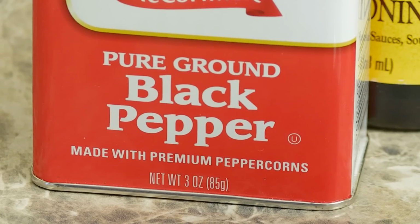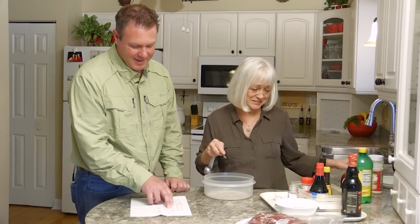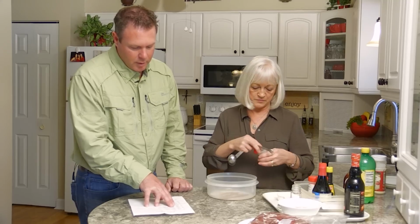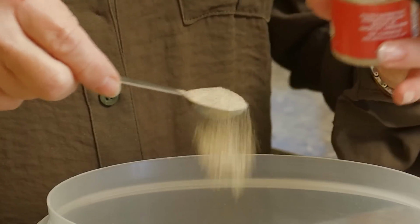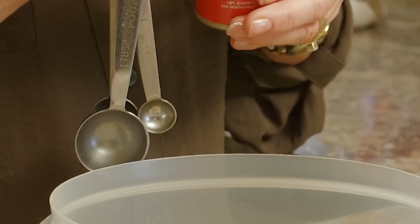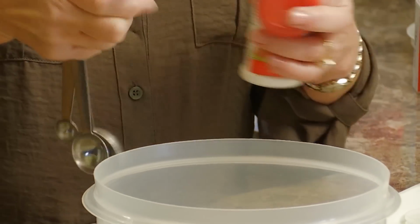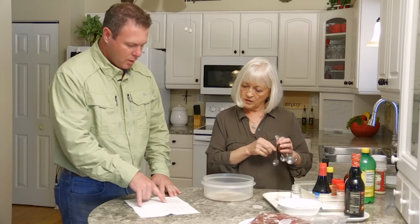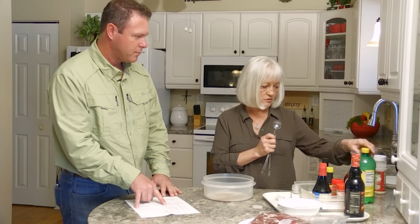1/4 teaspoon of black pepper. Got to have all the peppers in there if you like. It calls for a lot of pepper. Let's see. 1/4 of red pepper. Now we need 1 teaspoon of white pepper. There you go. Okay. 1/2 teaspoon of meat tenderizer. 1 teaspoon celery salt, yep. Now we're gonna move to the wet ingredients, which starts with lemon juice. 1 teaspoon of lemon juice.